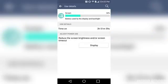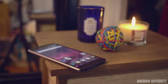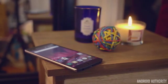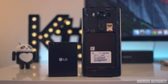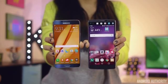The V10 lasts me a little less, getting very close to 4 hours, but not quite making it usually. But still, that can last me an entire day most of the time. You do have to keep in mind though that the V10's battery is removable, so you could always have an already charged one in your pocket to swap out on the go. However, both phones are capable of fast charging.